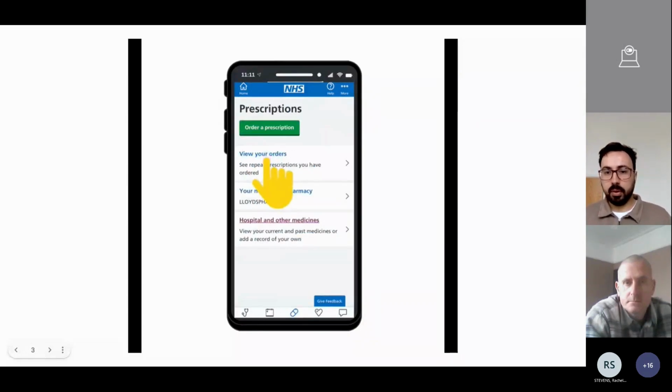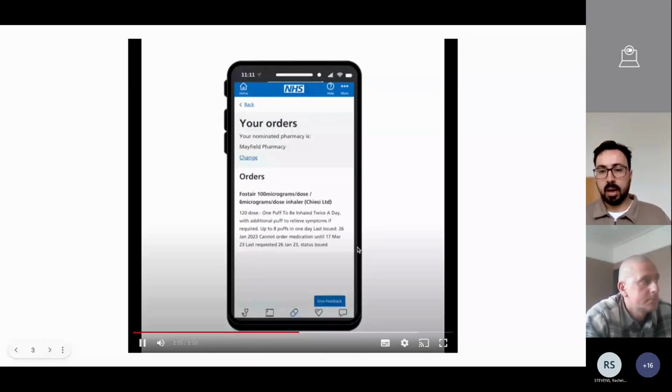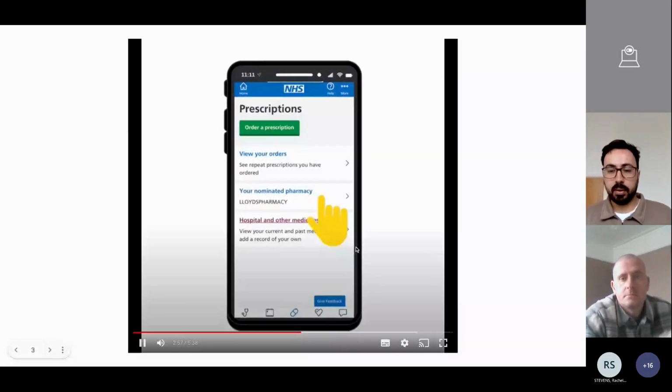You can view your orders. This just lets you know the ordered prescriptions that you have. Nice and simple. Again, as I mentioned earlier, if you were ever without your medicine box, but you had the tablets and couldn't remember when you needed to take them, this screen will do that for you.